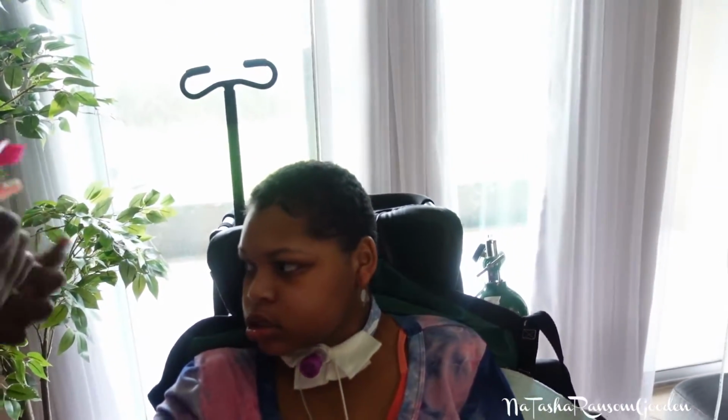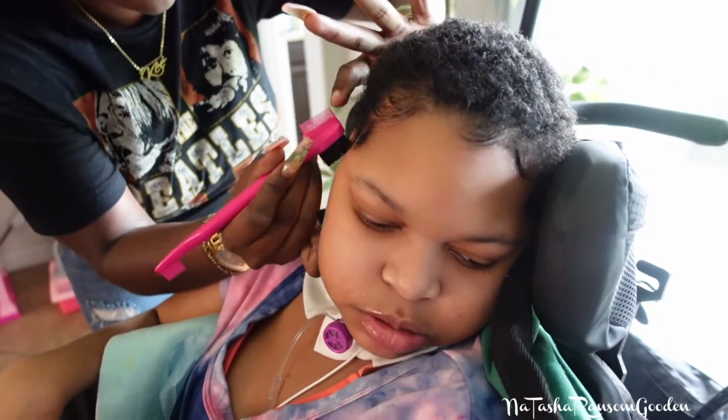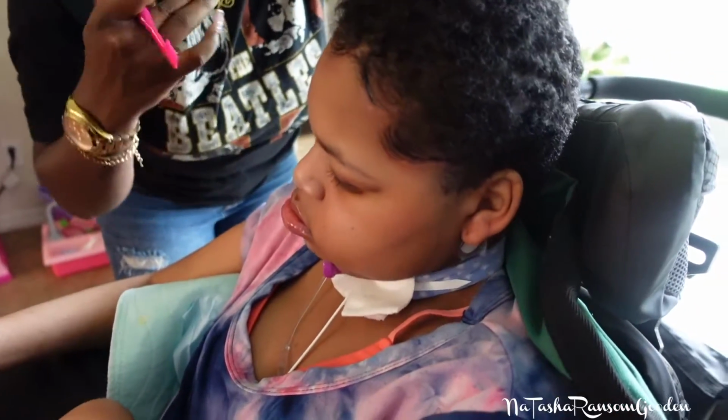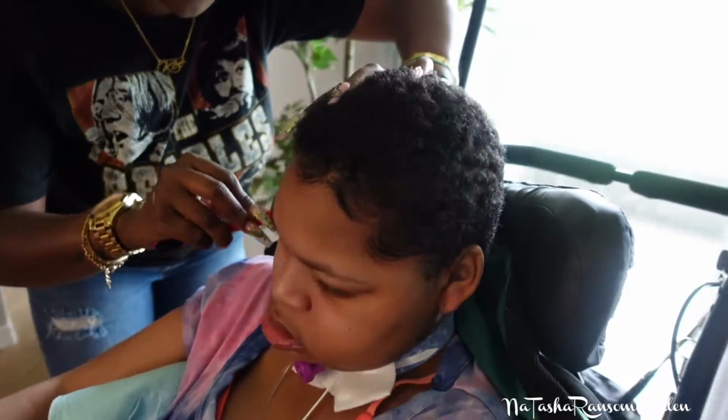Hold on. I'm going to go that way so she can look at you. She going to move her head to what you're doing. I'm trying to get this piece to curl. Ooh, Asia. Hold on.